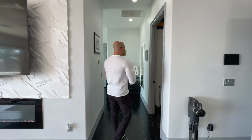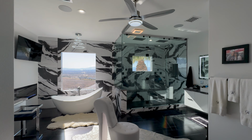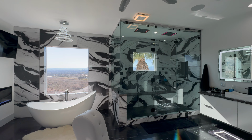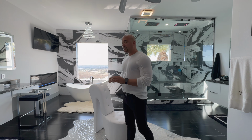I'll leave it there. All right, over here to the right, we have a lovely, lovely walk-in closet. So this would be his closet, if you will. Ample size for sure. But this is the show stunner. Check out this bathroom. In person, it's absolutely sensational. I really, really love it. It's a little aggressive, but in person, it looks a lot better.